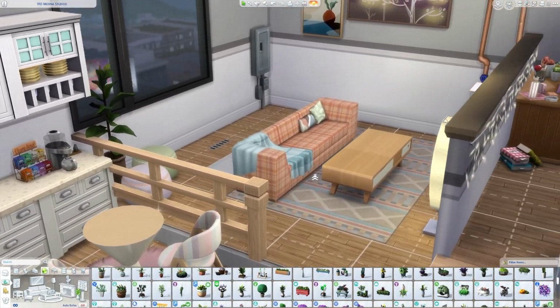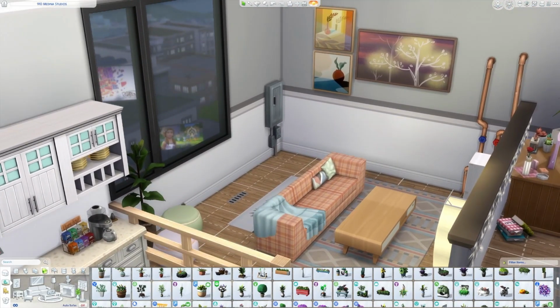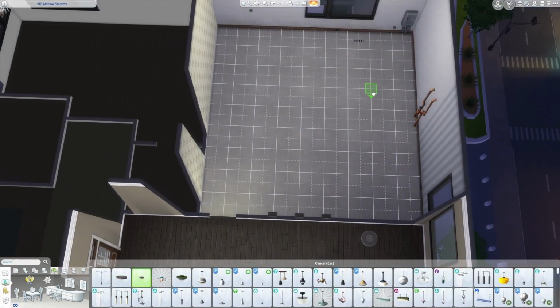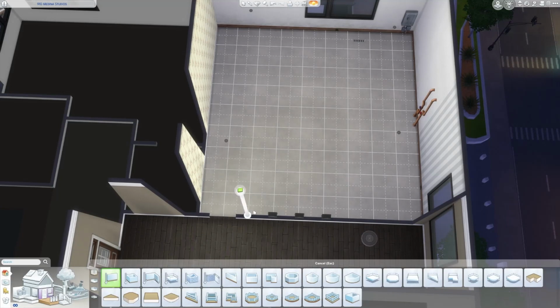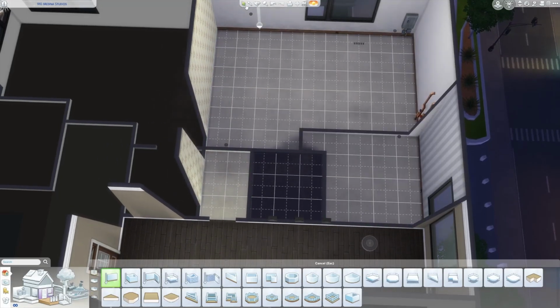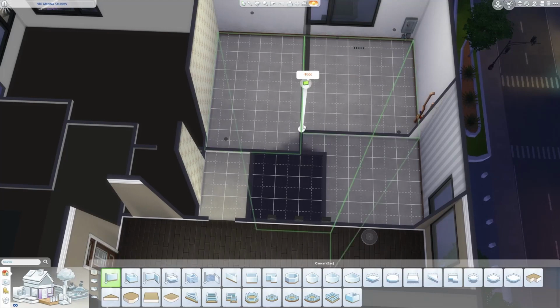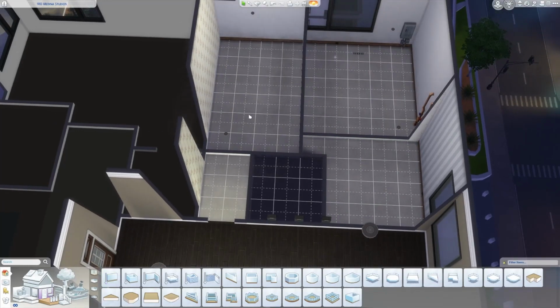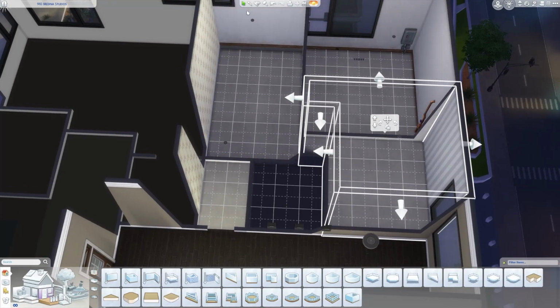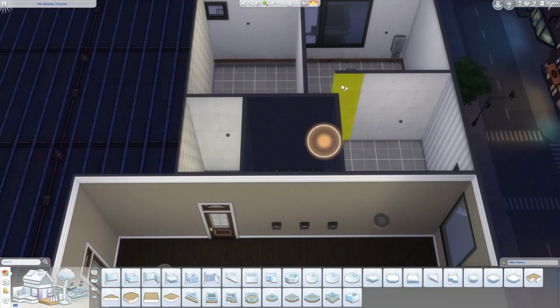We're doing another apartment, and of course we are going to be working with platforms once again. I really love working with platforms. It really helps subdivide the spaces because some of these apartments can be way too big, and honestly I like working with a smaller space sometimes, especially if it's just going to be one sim living here like this one.